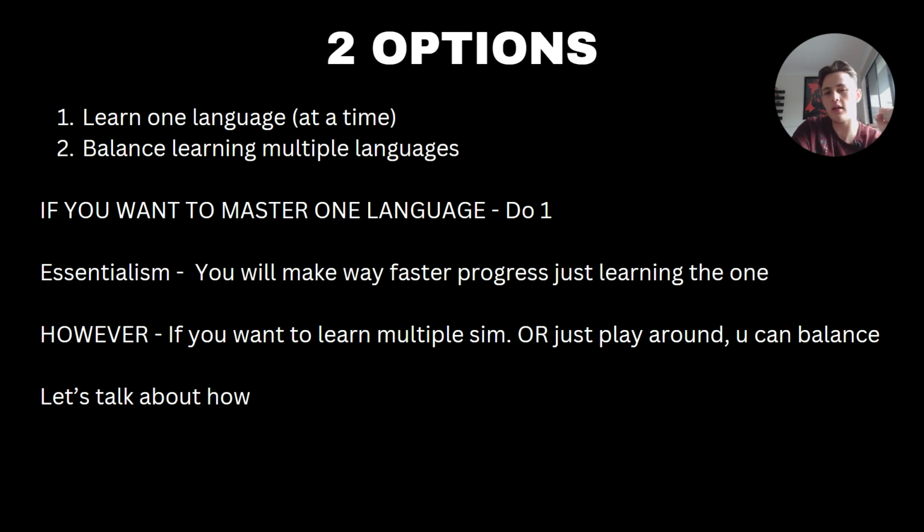So if your goal is to become fluent in a language, I would highly recommend, it's hard to say because I don't want to let anyone down by telling them to do something that's going to make them feel bad. But if you want to master one language, you really do need to commit to one.